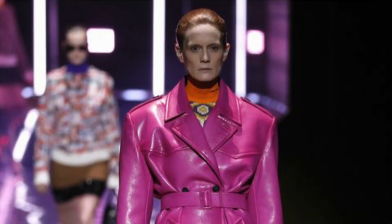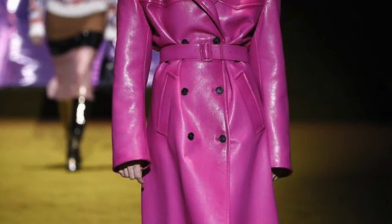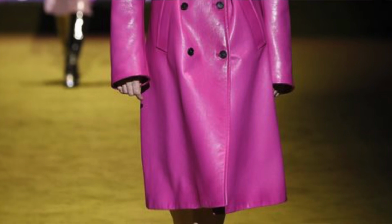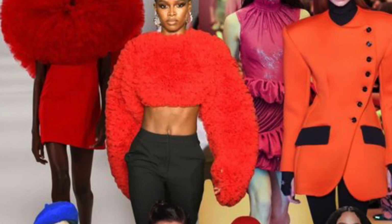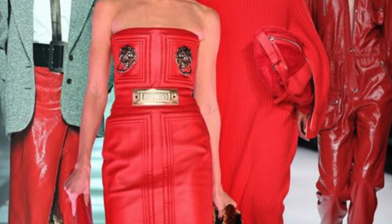still same vein. The shoulder pad, this coat from Prada, it's in pink, but the silhouette of the strong shoulders but still a little slouchy is exactly what I'm talking about. I'm going to pop up the perfect example of what I'm talking about. 80s is back. They call it 80s baby, but it's all the things. It's shoulder pads, it's strong, it's lots of red leather. I'm an 80s baby, so I'm here for it.